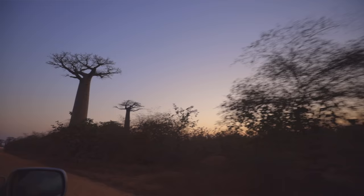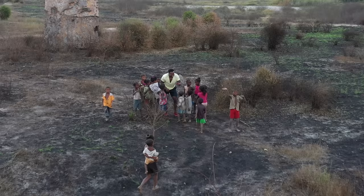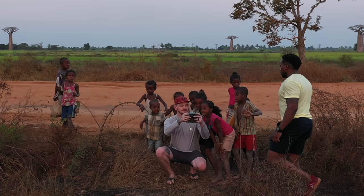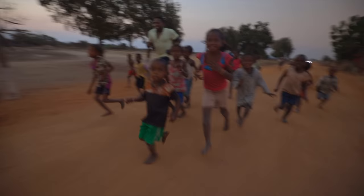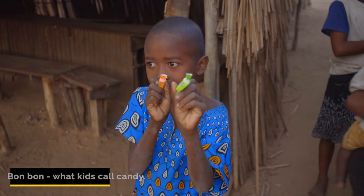I tell you what, your people here are beautiful. Day one in Morondava was amazing. I remember driving back to our cabin the first night, and we got our first glimpse of the baobab. So we decided to pull over and take some photos. As we got out, all these children from the nearby village quickly came running out of pure curiosity. So we raced and then ate candy together. Every time they said bon bon, which means candy, my heart melted. It was just nice to see the kids so joyful about enjoying a small piece of candy.